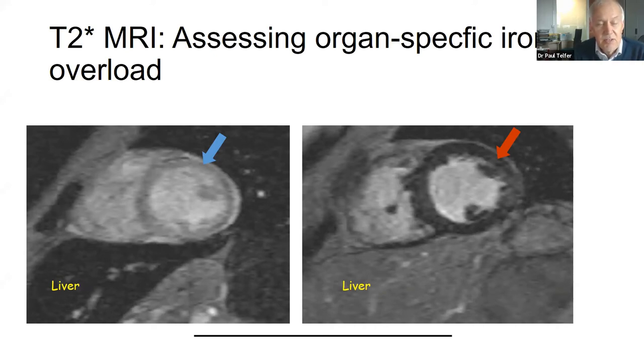So the first is the heart, and I'm sure you'll all be familiar with this measure, the T2 star, which is a funny kind of parameter or measurement. T2 star is actually a kind of magnetic property that can be measured when you're doing an MRI scan in a very specific way. And the T2 star is very sensitive to iron in the heart muscle.